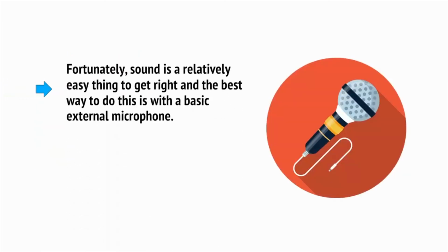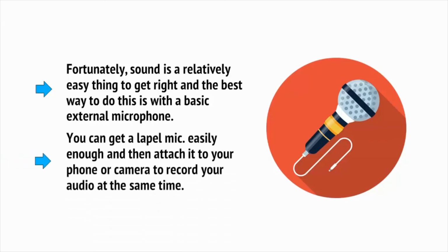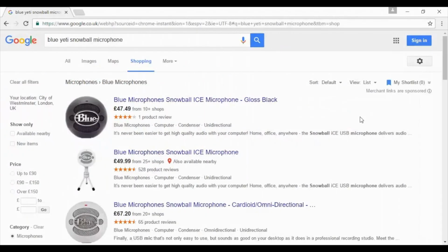Fortunately, sound is a relatively easy thing to get right, and the best way to do this is with a basic external microphone. You can get a lapel mic, also known as a lavalier mic, easily enough, and then attach it to your phone or camera to record your audio at the same time. Better yet, find a high-quality microphone that you can plug directly into your camera's mic jack. The Blue Yeti Snowball microphone is one of the most popular choices among YouTubers right now, and it is a very affordable option that will provide a crisp and clear sound quality very easily.